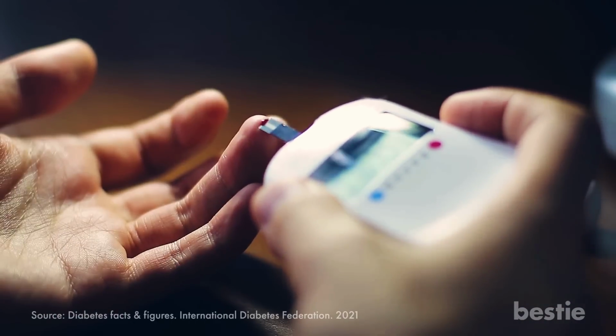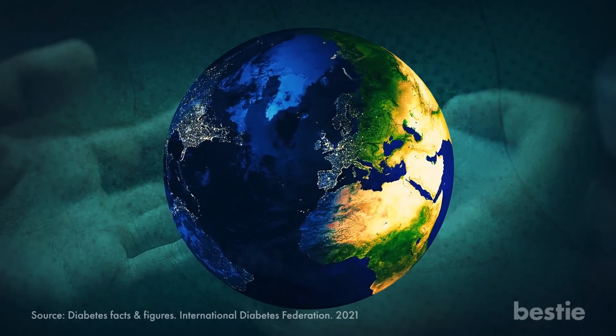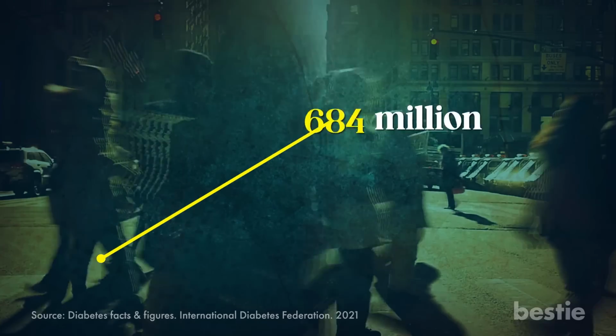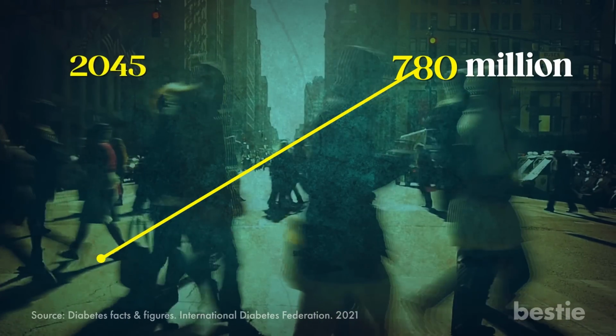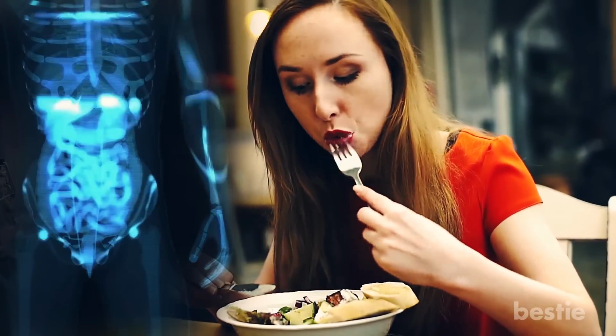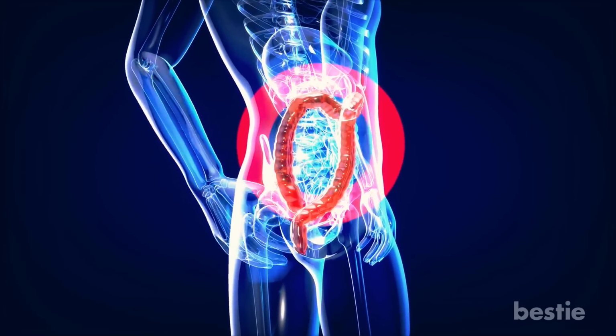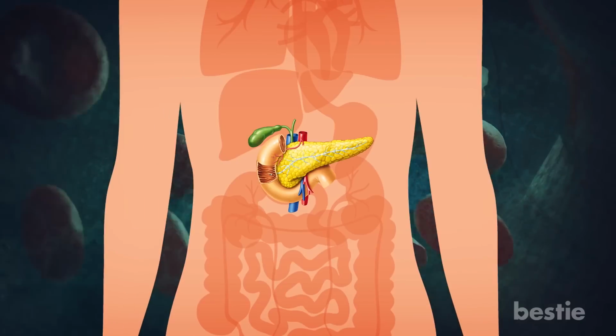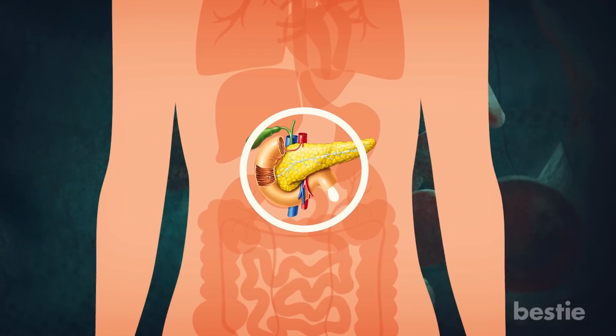Diabetes is one of the most prevalent chronic disorders globally, affecting over 500 million adults, with numbers expected to rise over 780 million by 2045. This condition is a lifelong health concern that affects how you convert food into energy. Your body breaks down food into glucose, which your cells use for energy. Insulin, a hormone released by the pancreas, facilitates this.